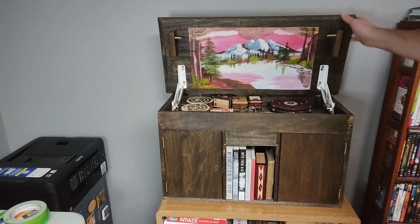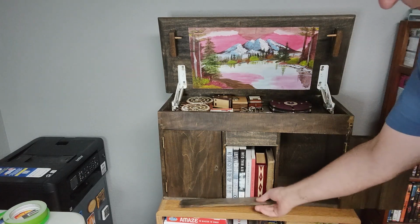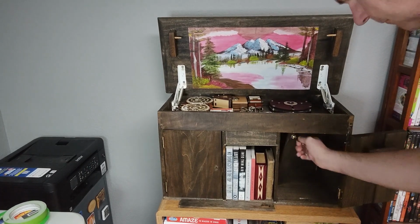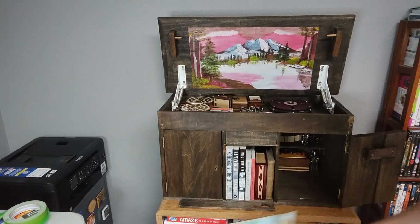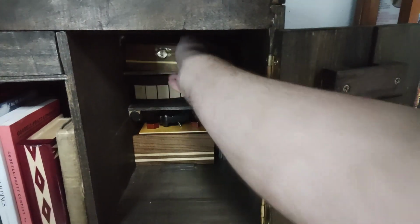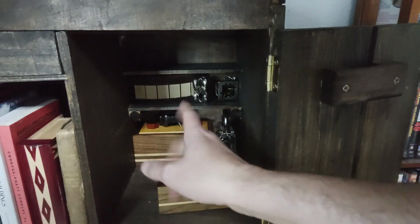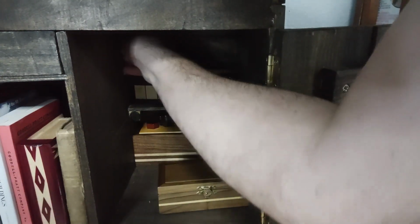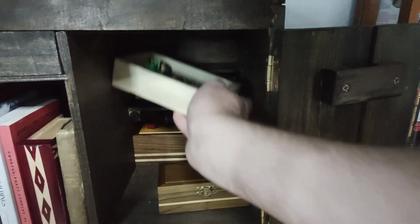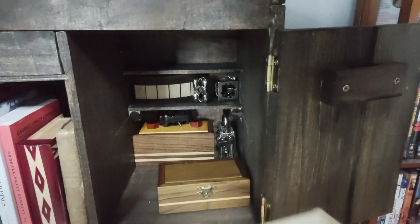Let's open it up. Our door open. Our key. Reach back in there. Pull the top puzzle down. I use this to keep puzzles in. You probably already knew that. Reach back in here. We've got a secret drawer. Secret drawer comes out, and there's our vintage item.